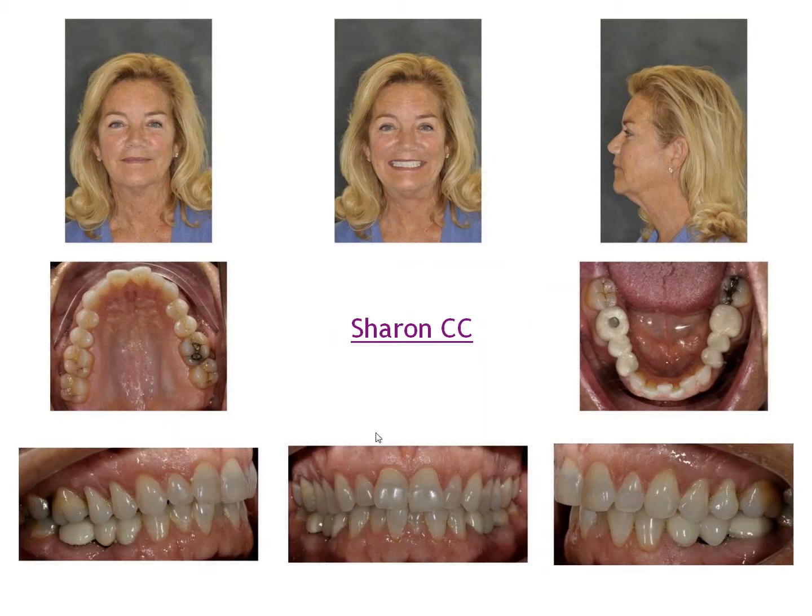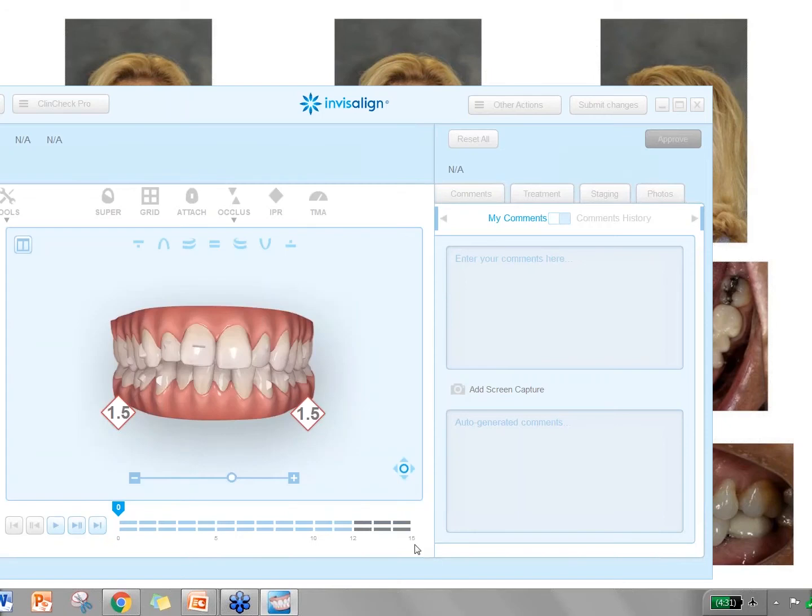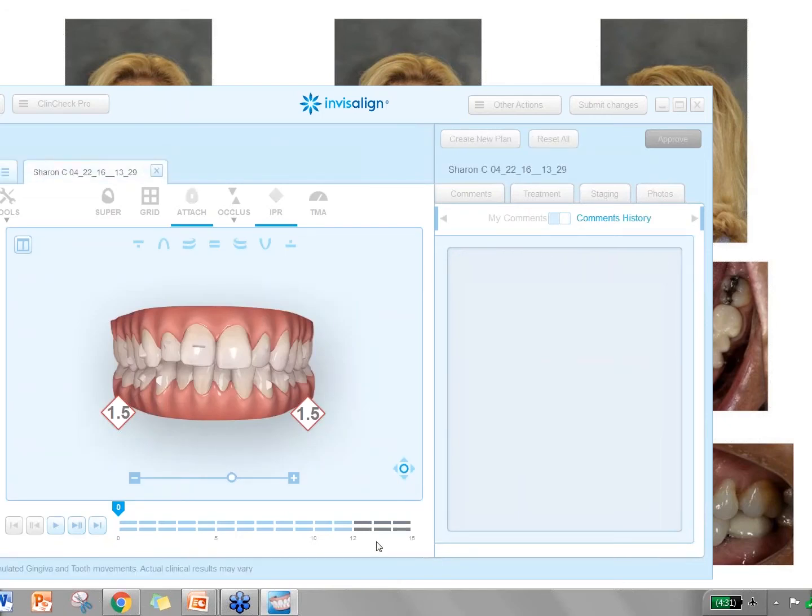Just that general crowding on the bottom, you can see that she's got those Maryland bridges down there, mixed bridges actually. And we're going to be limited as far as our movement is concerned around those. Her Clincheck, I want to say it was 18 aligners, I'm sorry. Don't know offhand. We'll know as soon as this opens up. Uh, 15 aligners, and 3 of those were overcorrection.